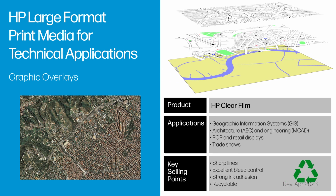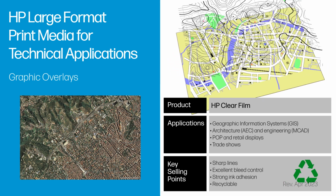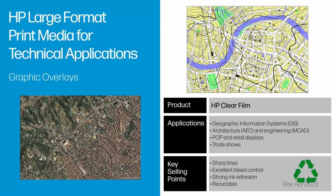HP Clear Film is a great choice for this application, as it provides strong ink adhesion to prevent ink transfer between the overlays.